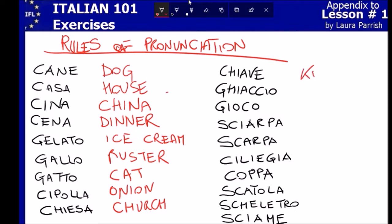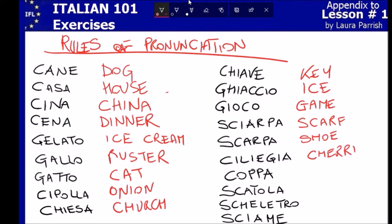Chiave is a key. Ghiaccio, ice. Gioco is a game. Sciarpa is a scarf. Scarpa is a shoe. Ciliegia is a cherry. Coppa is a flute. I would say a glass, but it's better to say a flute. A flute for champagne, for example. Scatola is a box. Scheletro is a skeleton. And sciame is a swarm. A swarm may be of bees or wasps, whatever. Okay.